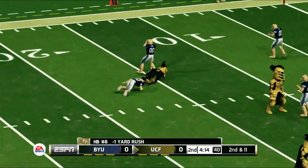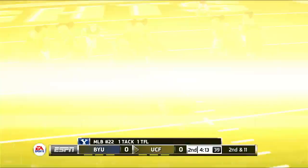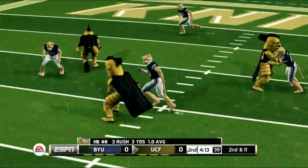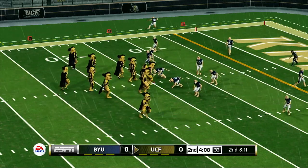They give to the tailback, and they got to him before he could get back to the line. Think about the speed and instincts it takes for a linebacker to get from his position into the backfield to make a play like that. That's well done. Here's play number 10 on the drive.